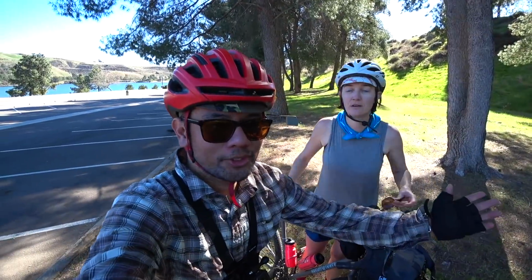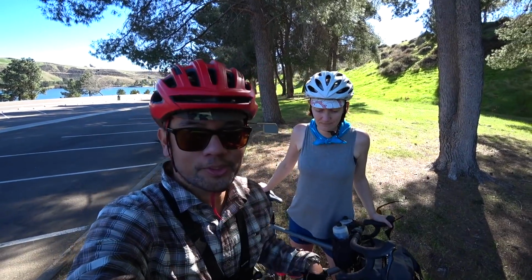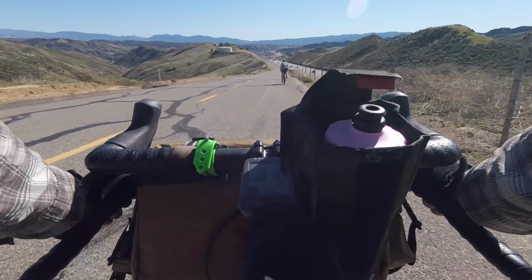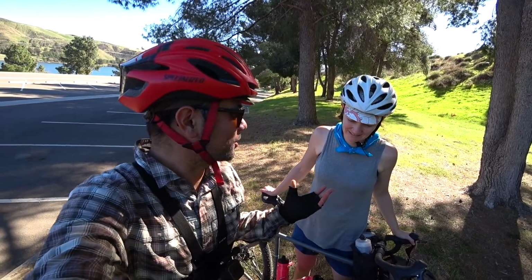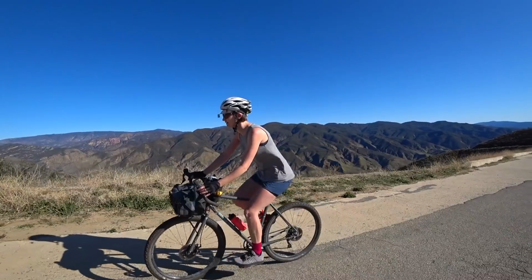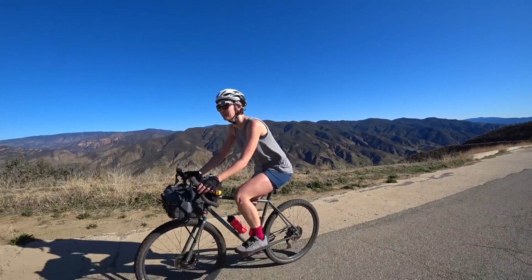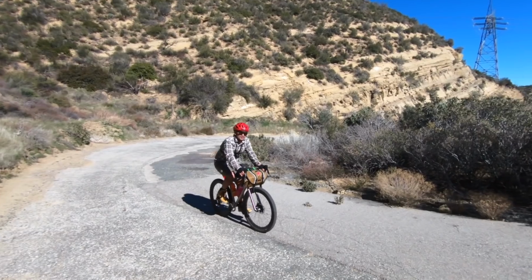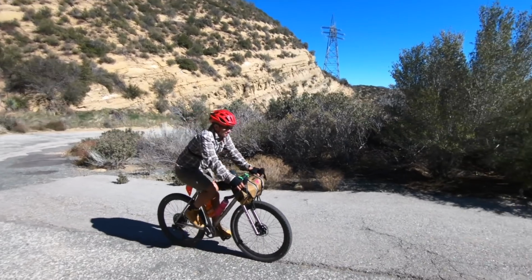All right, so we made it back to Castaic Lake. The final stats are 30 miles and around 3,300 feet of climbing. I think it took us like 3 hours to get out there and then 50 minutes getting back. So awesome ride, so fascinating, like all the history around here. I feel like we've known about this old road for well over a decade. It's so cool to finally get out there and ride it, and even just the little taste that we got.